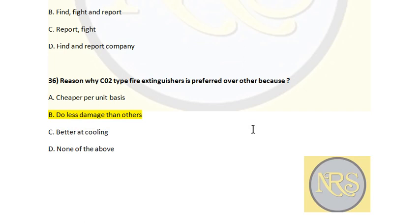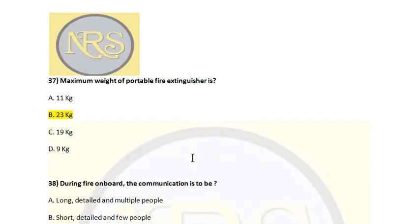Question number 36. The reason why CO2 type fire extinguishers are preferred over others is: option A, cheaper per unit basis; option B, do less damage than others; option C, better at cooling; option D, option A and C. The correct answer is do less damage than others, so it does not cause much damage. It causes less damage than DCP on electronic or electrical fire. So that is the correct answer. Question number 37. Maximum weight of a portable fire extinguisher is option A, 11 kg; option B, 23 kg; option C, 19 kg; option D, 9 kg. The correct answer is option B, 23 kg.